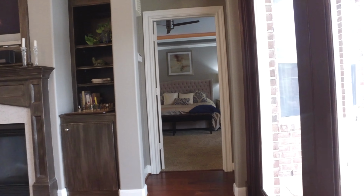Here's one of the two half bathrooms in this home. The upstairs is absolutely gorgeous. Four bedrooms total in this home. A nice large Jack and Jill style bathroom connecting two of the bedrooms upstairs.